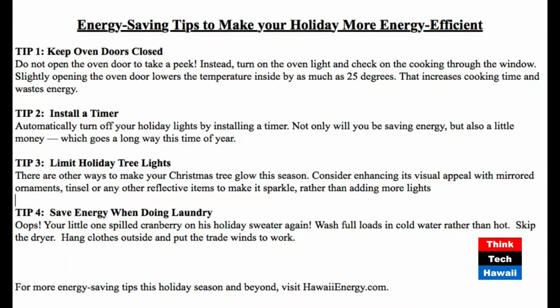If you spill cranberry juice on your shirt and you want to do laundry, wash it in cold water and hang it to dry so you don't have to use a dryer or hot water. Or you could not spill cranberry juice on yourself. Correct, yes. So we should do this for clean energy.